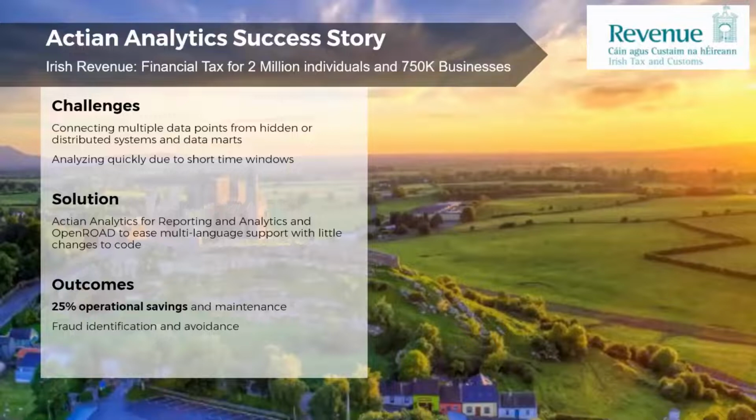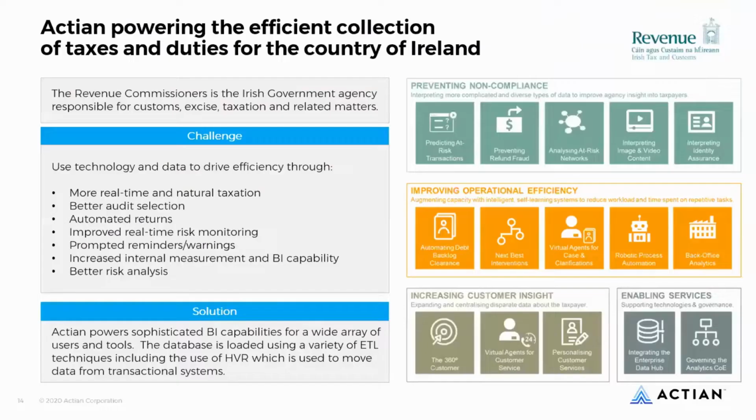And now they can basically do that in real time with the Actian infrastructure. And because of that, they've improved their tax collections by 140 million euros a year. The whole new PAYE system is built on Actian databases. They also have all their customs transactions go through an Actian database, and they're very happy with the high availability the Ingres database offers them.